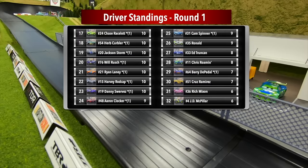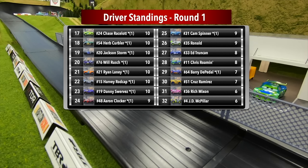It's going to be very important for these drivers outside of the top 16 to have a great run in race two and put up as many points on the board as possible, as only the top 16 drivers will advance on to race three.